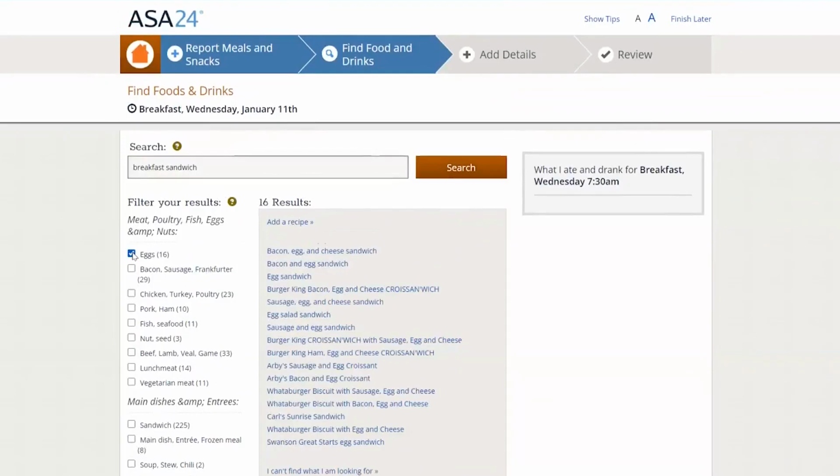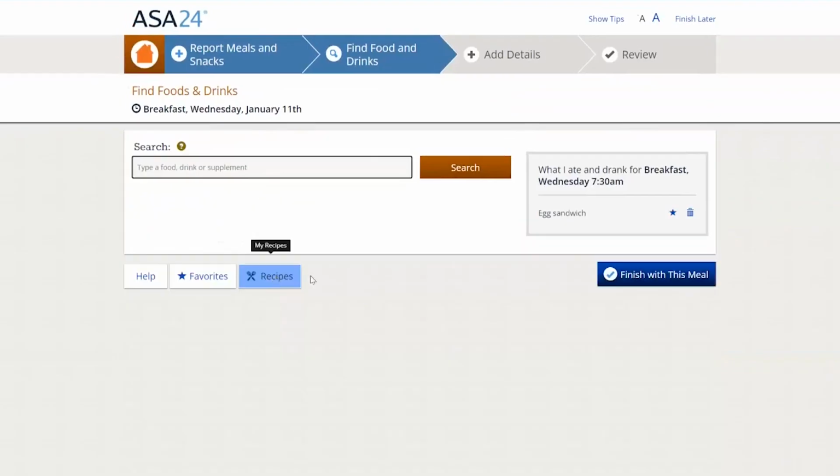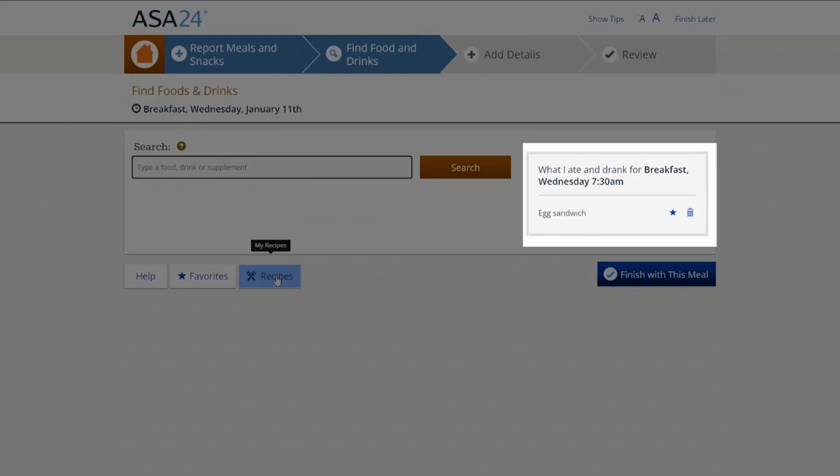My sandwich consisted of eggs and cheese on sourdough bread. The closest thing I can find is egg sandwich, so I select that. I know I can add more details like cheese later. After she selects egg sandwich, the two lists of options disappear. I now see egg sandwich under "what I ate and drank" on the right-hand side.